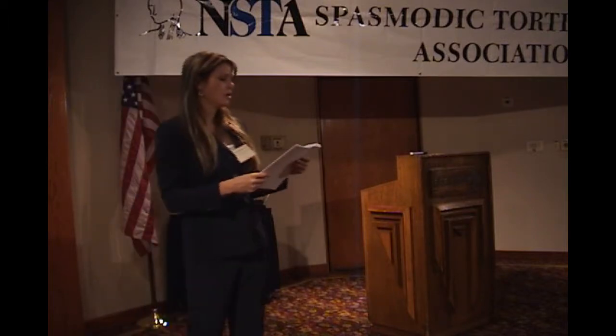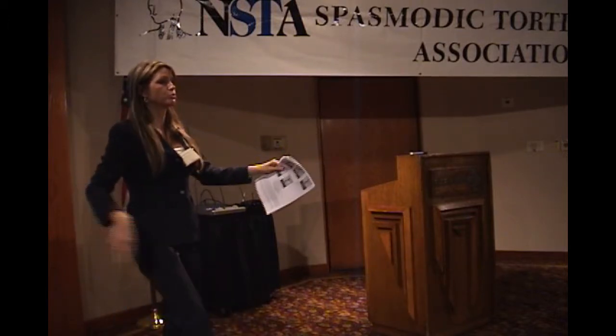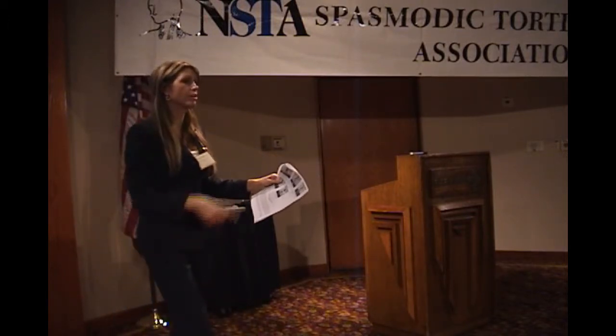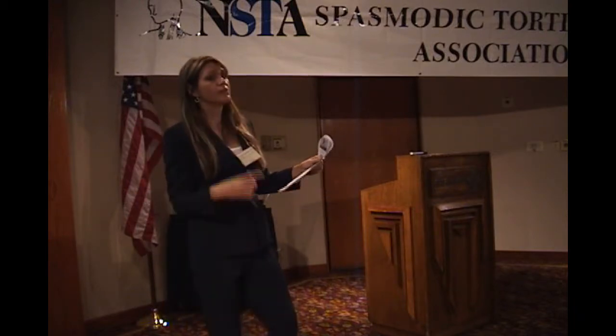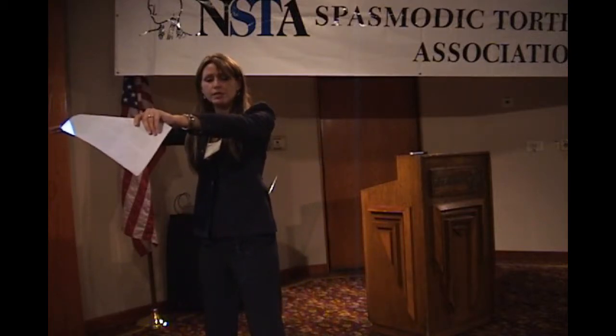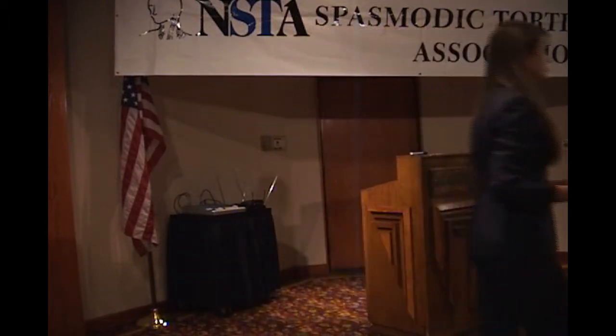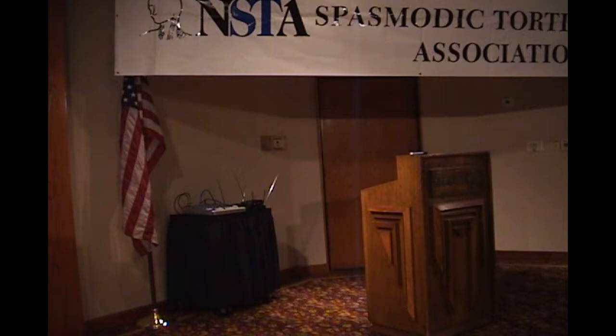Hip circles. This is on the last page, and this is basically an exercise where you just have your legs going in circles both directions. You'll find that one direction is actually quite a bit harder than the other direction. And then squats at the edge. A lot of times we will have patients holding onto the edge of the pool and doing just a squat exercise on the steps. And then the tray pulls.